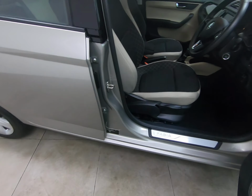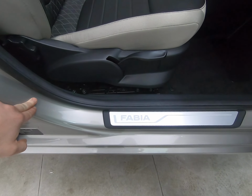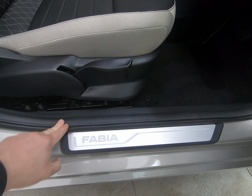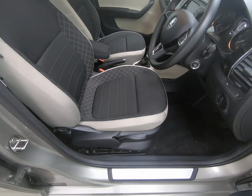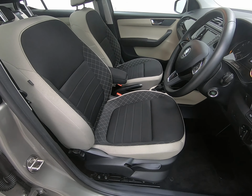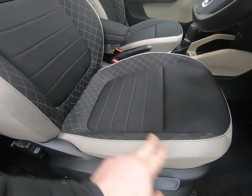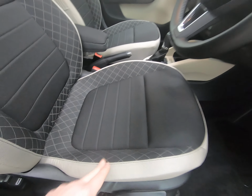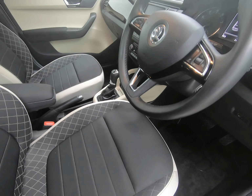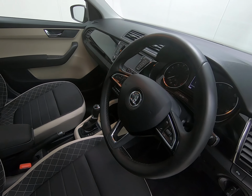Just take you into the car from the driver's side. Firstly, I'll point out the driver's step is unmarked, so is the Fabia kick plate. No scuffs to the interior plastics either. As you'd expect with the age and mileage of the car, there's absolutely no sign of any wear to the interior at all. Just get a close-up of the wing, edge and base of the driver's seat to show you that. That is just a shadow from the steering wheel, I can assure you. It isn't a mark to the driver's seat. Really is like new inside.